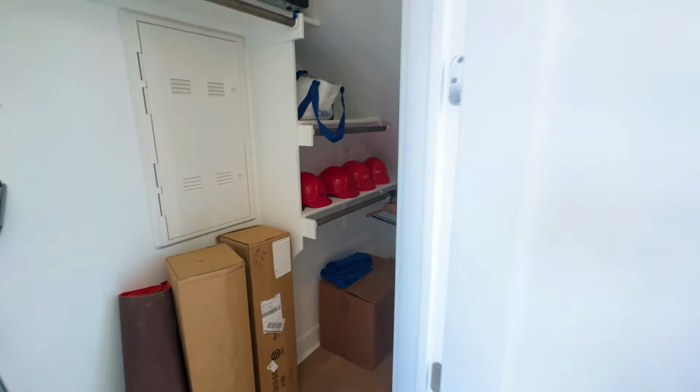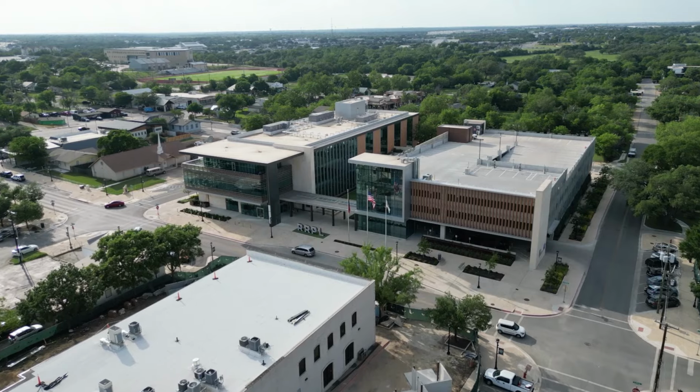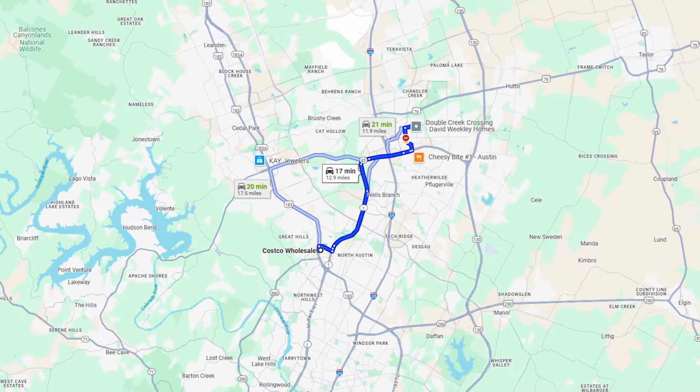And guess what? Because you live in Round Rock with all the amenities and all the parks, but you also have everything nearby, such as a Costco. And now, in fact, the Costco is about 12, 15 minutes from this community in particular. And then you have an HEB, 2 HEBs within 10 to 15 minutes as well. So everything that you need is here in Round Rock. So let's go upstairs next.